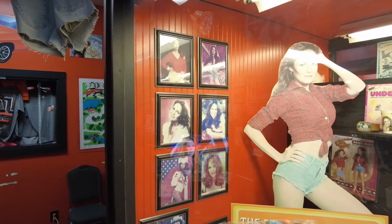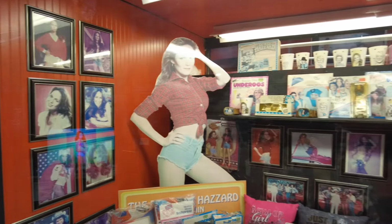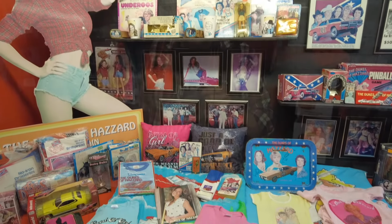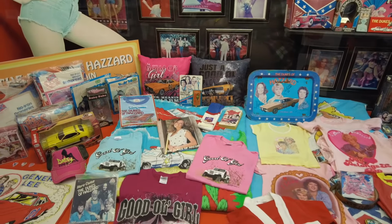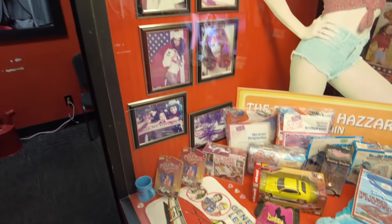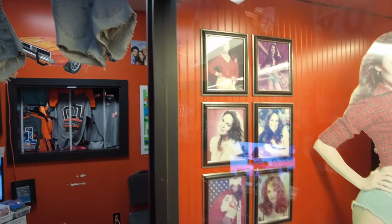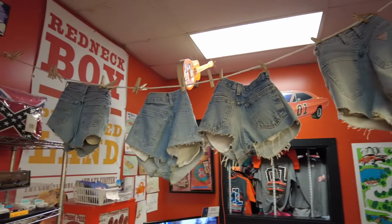This section here is devoted to Daisy, or Catherine Bach. Some pictures of Catherine Bach. Used to call them short shorts. Daisy Dukes sounds a lot better. And here's some of her shorts. Daisy Dukes, as they were called.